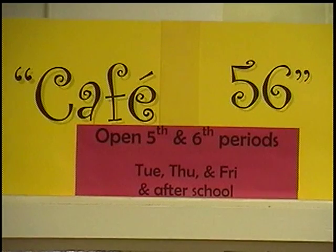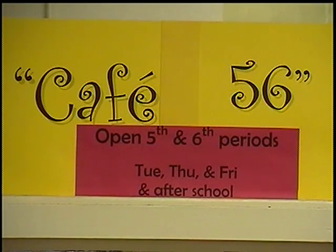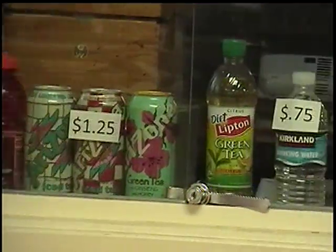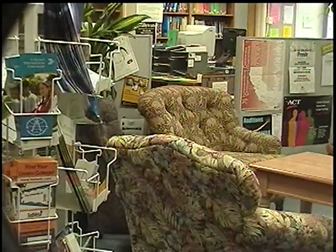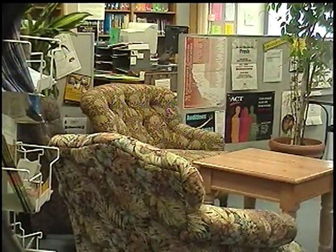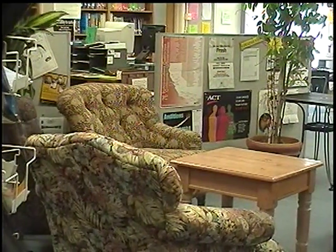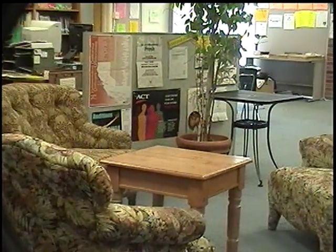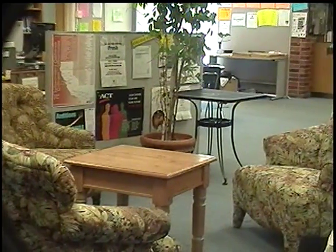I am standing in the area of the library that will be the library cafe. We already have drinks that are sold in the cafe, named Cafe 56, because we are only allowed to sell them 5th and 6th periods, and after school. It is also open only on the days that I am at El Camino. Soon, we will allow food to be consumed in this area at lunch and any time. To do this, we need to raise money to install wooden plank flooring. I'm very excited about how this will change the look and feel of the library.